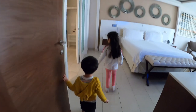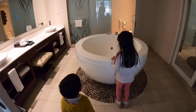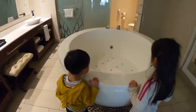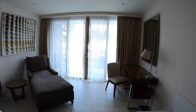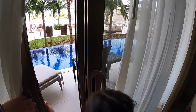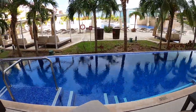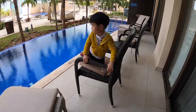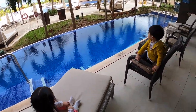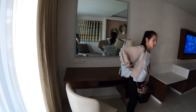Whoa. It's a bubble bathtub. A big tub. Are you excited? Yeah, I like the big tub. Now you wanna look? Come look. Oh my God! Your swim out. Can I take my swimming now? No, we're not going swimming right now. Why? Wow! Oh, it's raining. You can have a big tub, ma. Yeah. The gigantic tub. Circular.